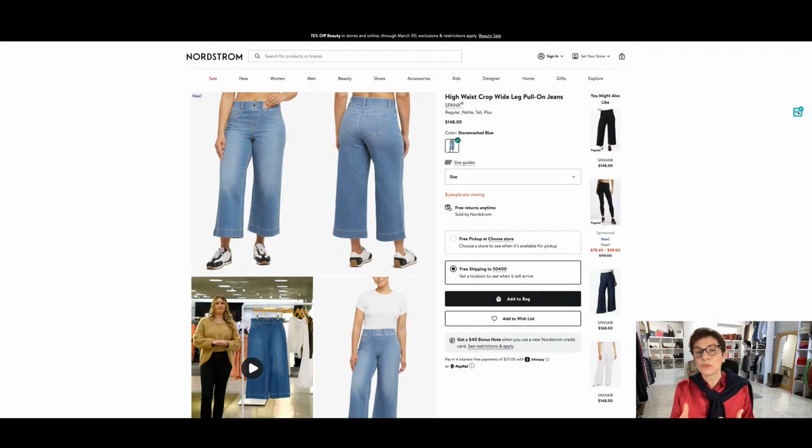So always choose the longer length, if you can, if you wish, especially if you're pear-shaped, or if you are plus size, because that will be so much more flattering for you. Okay, choose a longer length.